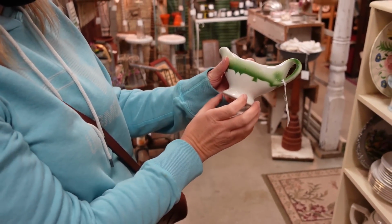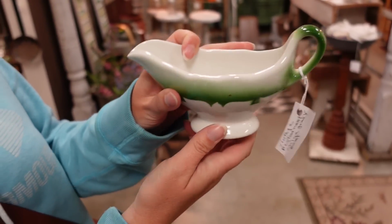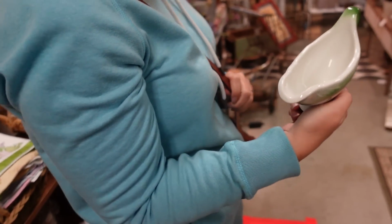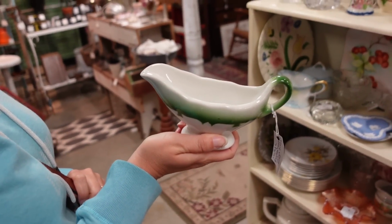So you're getting your gravy boat? It is Jackson China, and it is $4. So I think we can do that. Well, I would agree. So is this your third item? I think so. Wow, you're going for a new record.